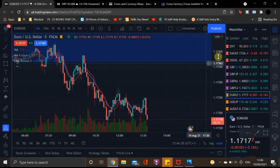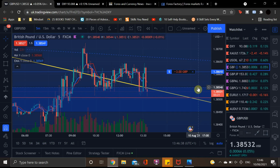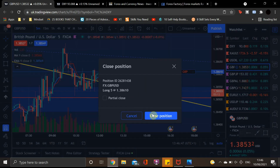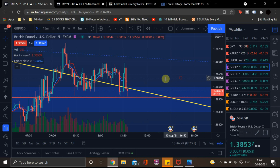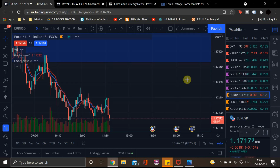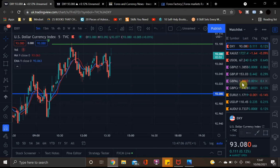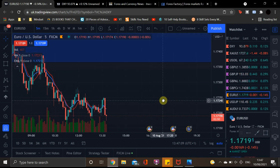I feel like I should get in now. Maybe it even looks like a better trade than GBP USD, because with GBP USD it's fighting the US dollar. Look at that, it's already gone down so much. Look at the price. I'm going to take my loss there. But with Euro USD, I feel like it would be so smart to make a trade right now. Let's make the trade, because we know where DXY is going, so why not get in?